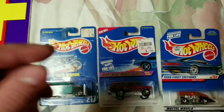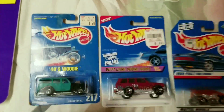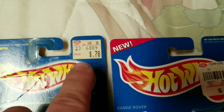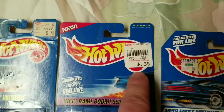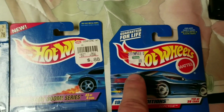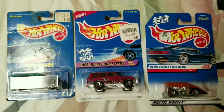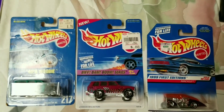I put it in a live stream when I was showing off these 3 Hot Wheels cars that are awesome. 2 of them have Hills tags on them. Look how cheap Hot Wheels cars were in the 90s. Not that they're a whole lot more now, but still. Even that one, 88 cents. And then when Ames took over, as you can see, 99 cents. But that's about average for now. Some places charge $1.09, no big deal. Grocery stores like to charge a lot more than that for no reason.